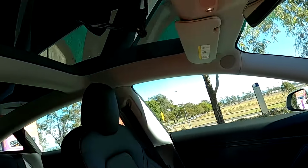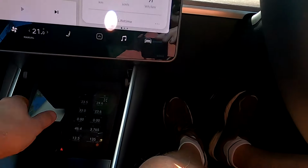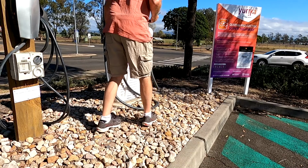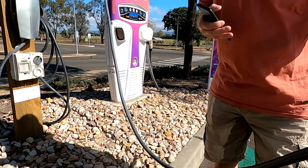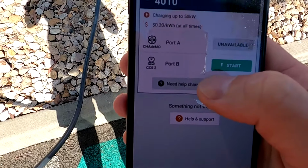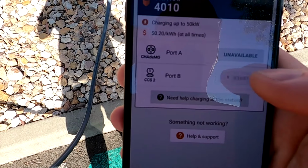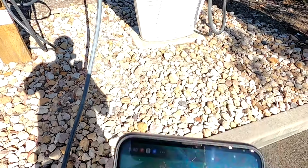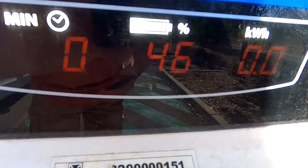I always take the car space next to the actual EV car space because it's convenient with the cable. All right. Oh, we need the phone for the app. Details. Yeah, see, it recognizes already port B is plugged in, the CCS2. Click on start. Preparing your charging session, and it's charging. 46% it shows us here. There we go.